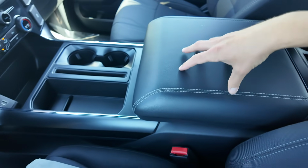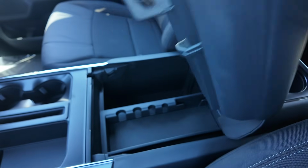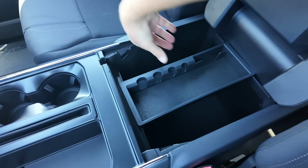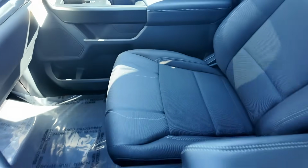And then you have that gray trim and then more padding up here for this armrest. Once again, lots of storage all throughout the center console with a removable area. And then one last look at the interior.